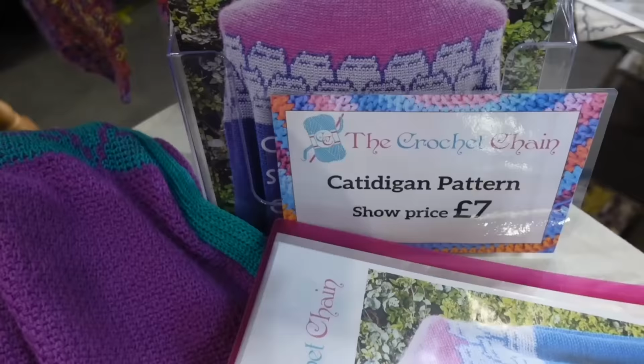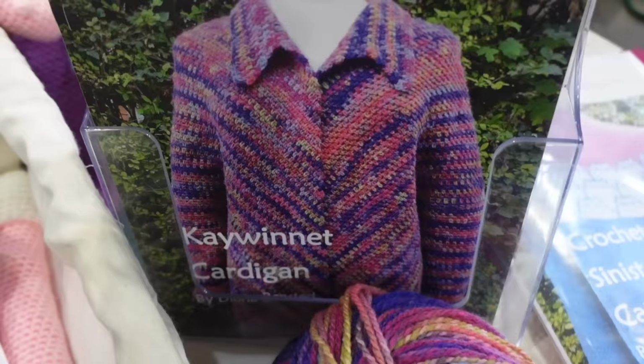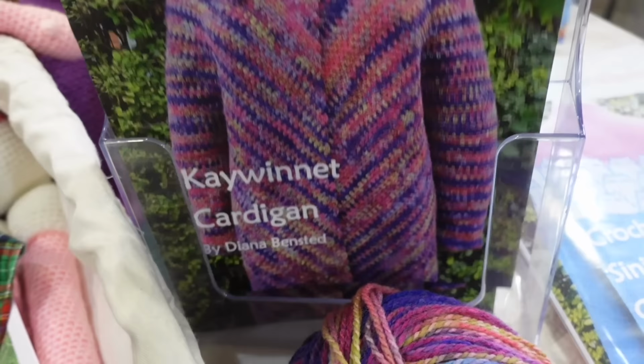The Crochet Chain, all things crochet, yarn, tools, books, patterns, kits. She also sells her pattern for the crochet version of the Sinister Cattigan by Anne Caitlin Bieg. I'm saying that wrong, aren't I? Anyway, it's amazing. Look at it.